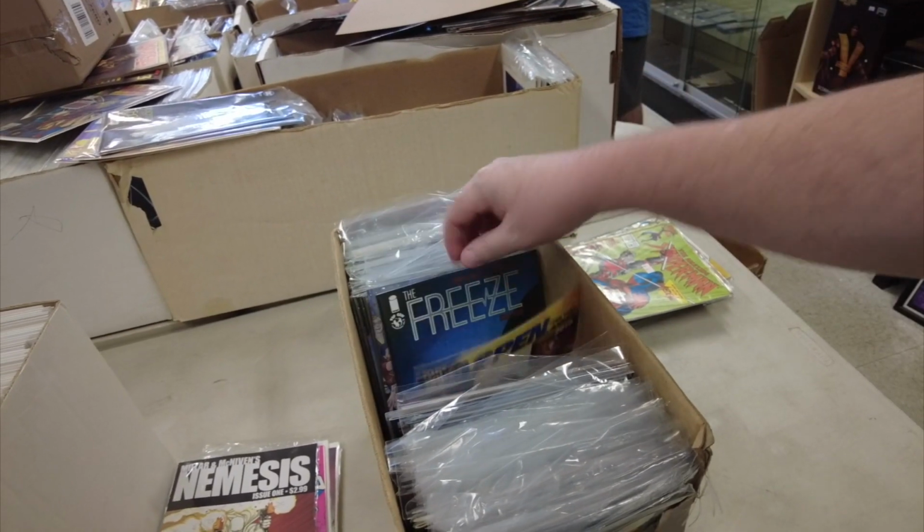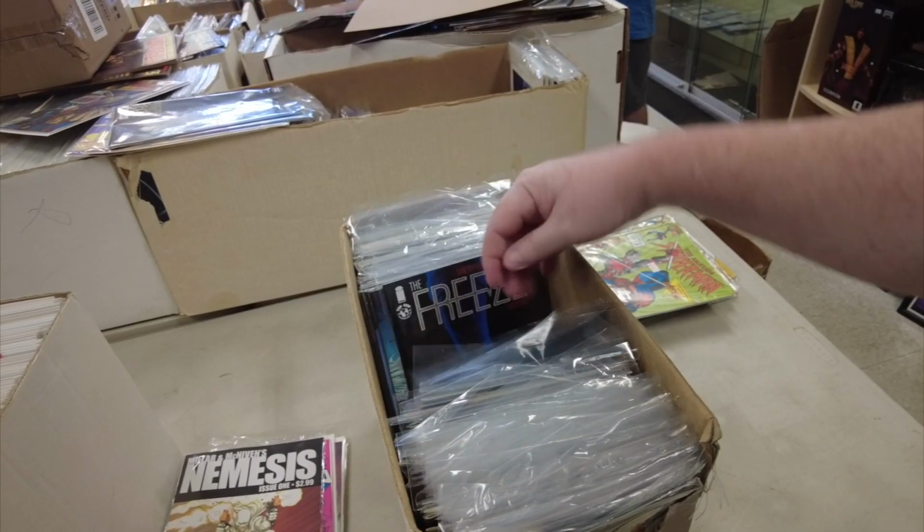Stay with me. I'll show you the books that I got. The owner was in there, Guy. He was like a super cool guy, hooking me up with some books and leading me into the cool sections. And he showed me some cool short boxes. So stay with me and we'll go over the books I got, all right? Let's go check it out.